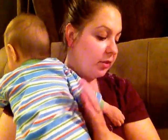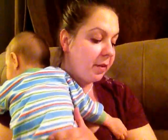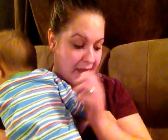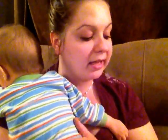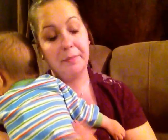Number 15, your hair and eye color, your husband's, and baby's. So I have brown hair, brown eyes. My husband has dark brown hair and blue eyes, really bright, nice blue eyes. And Mason took after me and has brown hair and brown eyes. His are actually darker than my eyes, which is kind of weird.